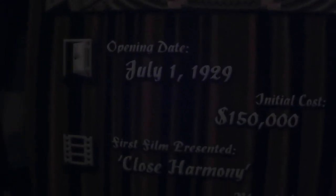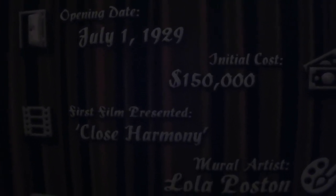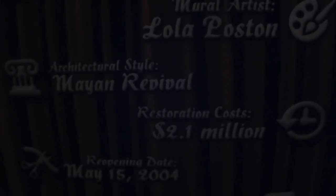Well, we just got done with the silent version of Phantom of the Opera. It was pretty cool. Here's a history of the renovation of the Lincoln Theater. It opened in '29 for $150,000. And then as it went through the years, renovation cost us $2.1 million. Reopened in 2004.